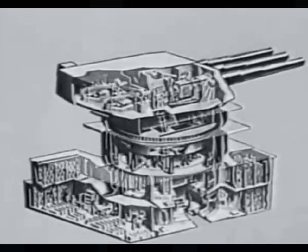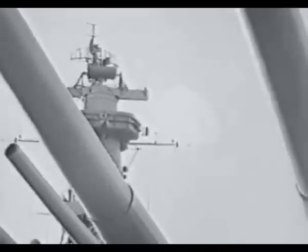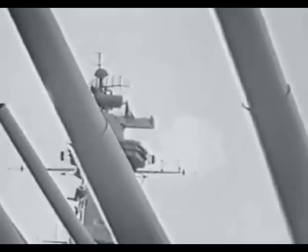Well, there in general is what a turret actually looks like, from top to bottom. You won't need to concern yourself now with training or elevating, or even about plotting, range finding, or fire control. This film will give you a general idea of what happens after all that has been taken care of.